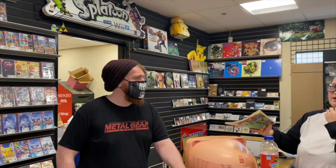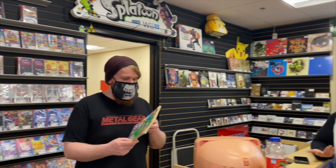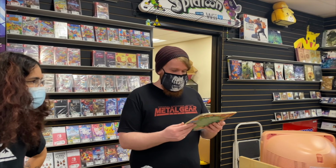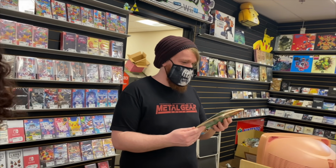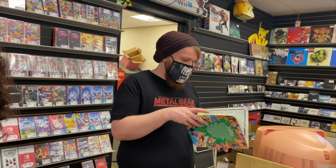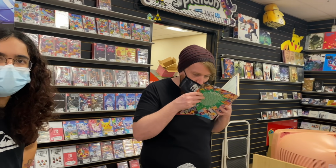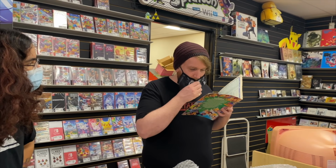None of them smell bad, but the fart one does smell like pepper. But the mushroom one just smells like dirt to me. So yeah, I can't remember exactly how much it was, but it was pretty cheap considering what the cartridge goes for, what the strategy guide goes for. So this might be in the system tonight because I'm staying late.